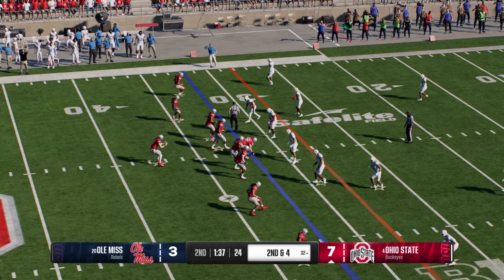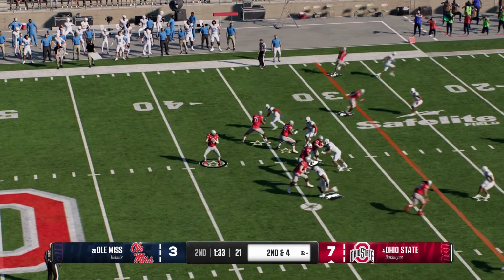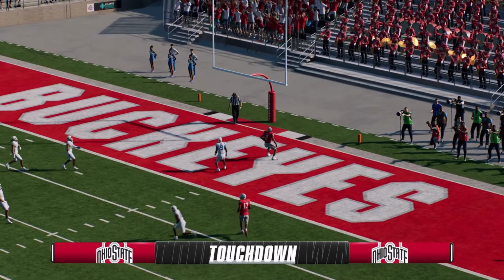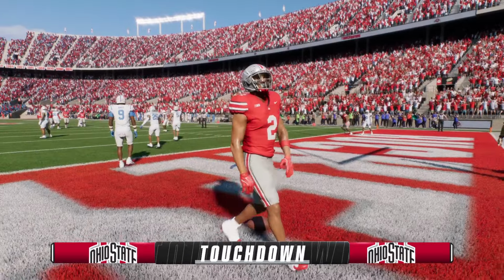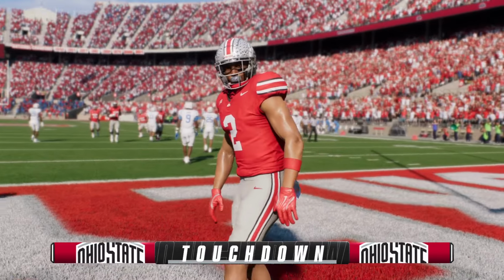This offense has a 2nd down play. He's looking to throw. He's taking the shot. Touchdown, Ohio State! And once he found daylight, it was Katie bar the door, baby.